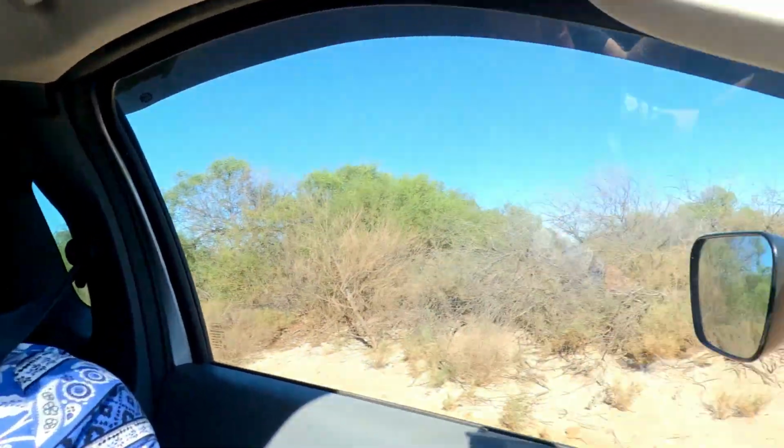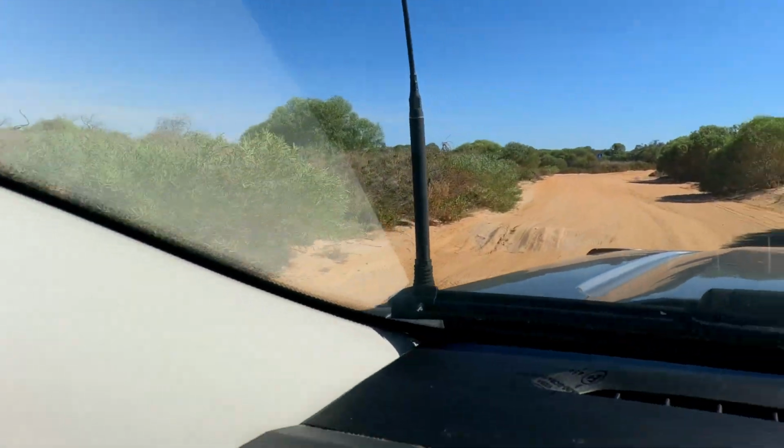Well, we've booked in for 3 nights. She said it's about half to 3/4 full, so shouldn't be an issue finding a spot. Still a bit boggy and dippy.